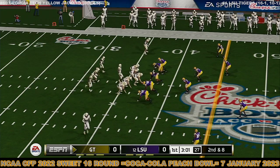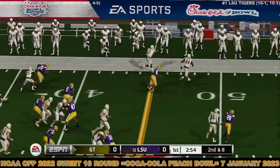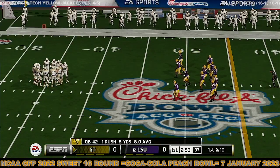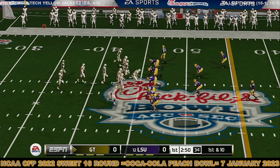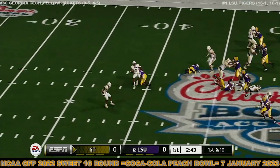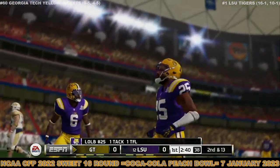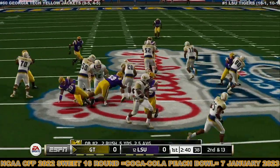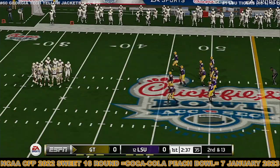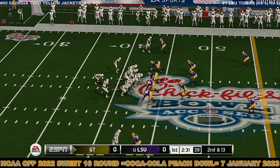Ball on the 37. He steps out at the 45. Tackled at the 42. The option can be really tough to defend. At that time, it was well played by the defense. It's second and 13. Ball on the 42.